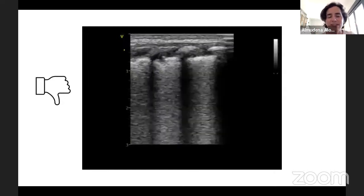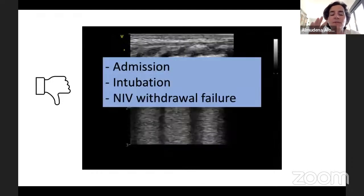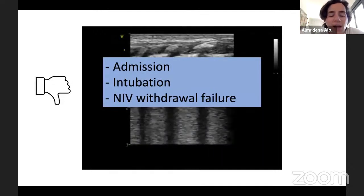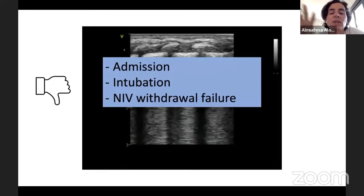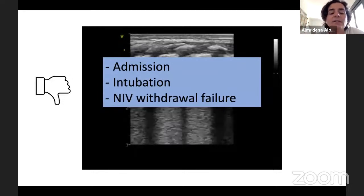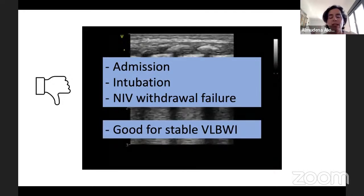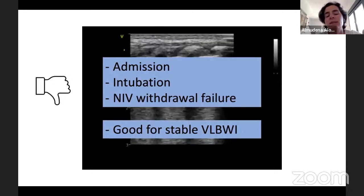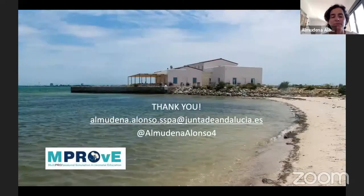So I hope that after this long talk, you are now able to understand that if you see this pattern, this baby, if not admitted, will have a high risk of being admitted. If he's on non-invasive ventilation, then he has a high risk of requiring intubation. And if the preterm infant is on non-invasive ventilation with this lung ultrasound, he has a high risk of failing the non-invasive ventilation withdrawal, okay? Although you have to take into account that this pattern is normal for stable, extremely low birth weight infants, okay? This is not a bad prognosis pattern, but it means that the infant would not be able to cope without non-invasive ventilation. And I hope that you have some questions or something you want to comment on.